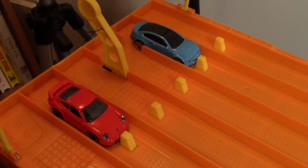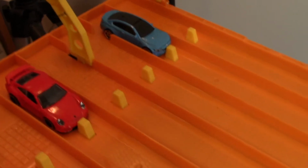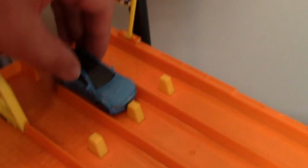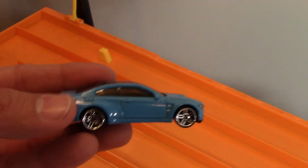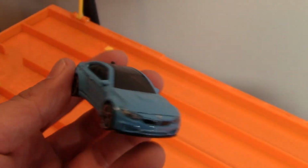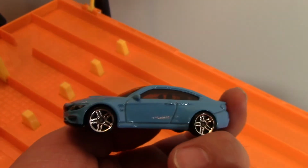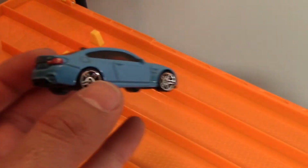What's up, guys? This week on One Versus One, we've got the BMW M4. Very nice looking car. Awesome blue, that carbon fiberish type roof, chrome wheels, very cool looking car.